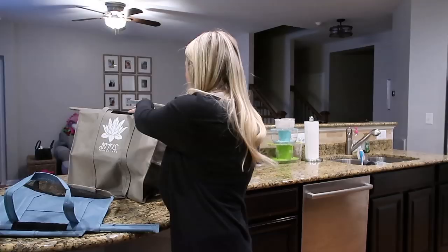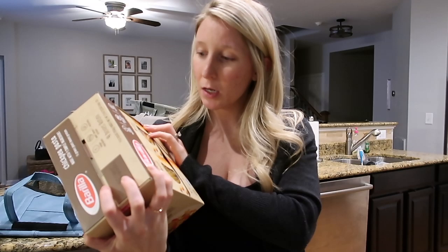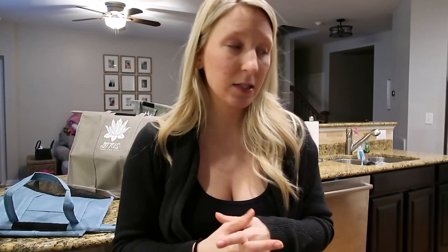What else? Peyton eats this chickpea pasta rotini, so this will be good on hand when she needs it. I like the chickpea because it's just a little bit more nutrient dense or wholesome, I guess, than just whole wheat pasta.